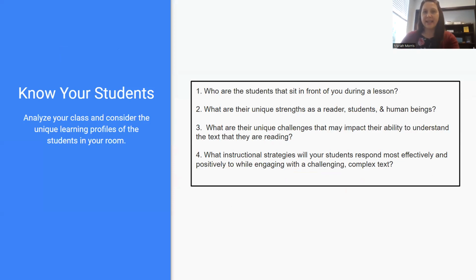The first thing to think about is who are the students that sit in front of you during a lesson? If you're at the middle school level, this might be thinking about your different blocks, each as a group. So core one versus core two. If you're an elementary school teacher, it might just be thinking about your general homeroom classroom. But who are those kids in your class? What unique strengths do they bring to your classroom? Strengths as readers, strengths as students, strengths as human beings.